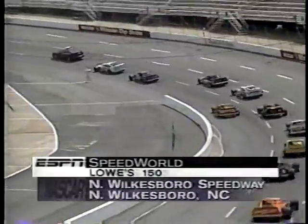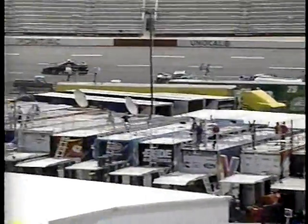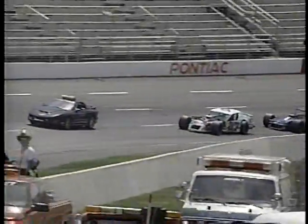And the field behind the Pontiac safety car, at the 5/8 mile facility in Wilkesboro, North Carolina. Glad to have you with us. Bill Weber, Benny Parsons, yours truly, Jerry Punch, bringing you NASCAR Modified action.